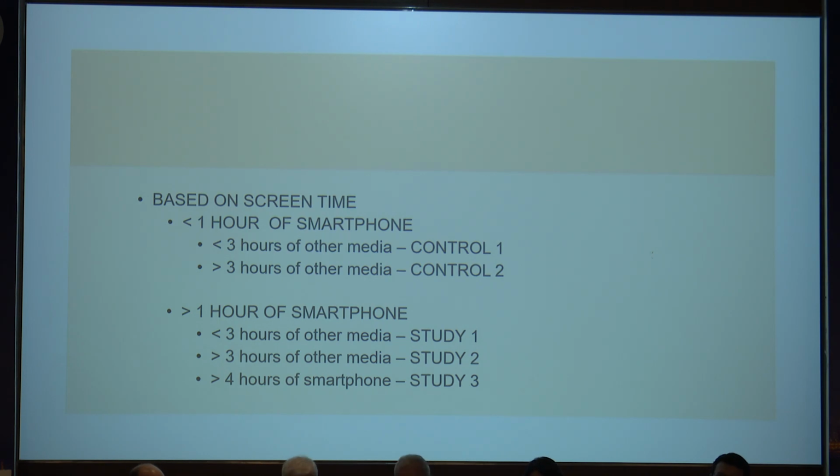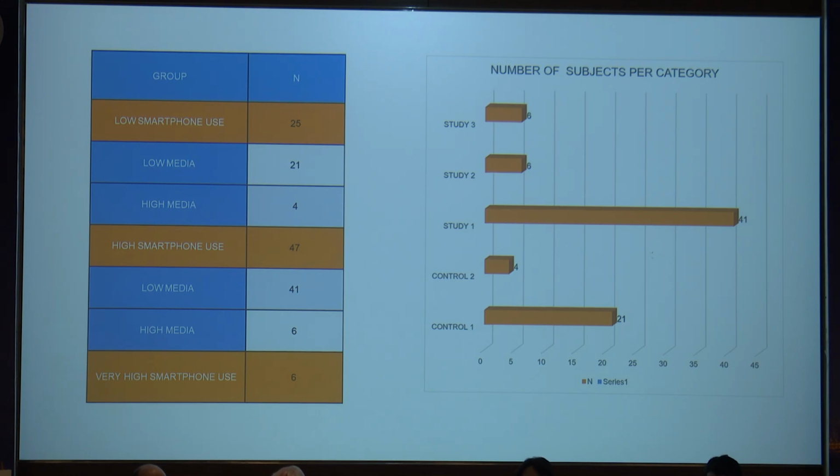So based on the screen time, we divided the group into less than 1 hour of smartphone as a control group and more than 1 hour of smartphone as a study group. In the control group, less than 3 hours of other media was control group 1, more than 3 hours of other media was control group 2. In the study group, less than 3 hours of other media was study group 1, more than 3 hours study group 2, and more than 4 hours of smartphone was study group 3. So based on this, in the control group 1, we had 21 children, control 2, we had 4, study 1, 41, study 2, 6, and study 3, 6 patients.